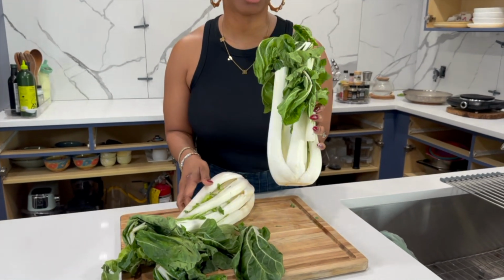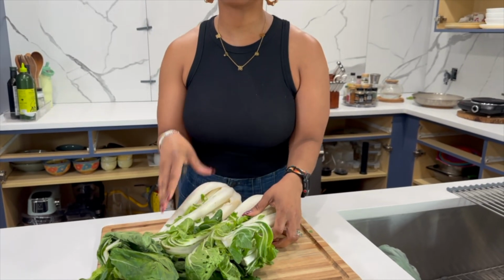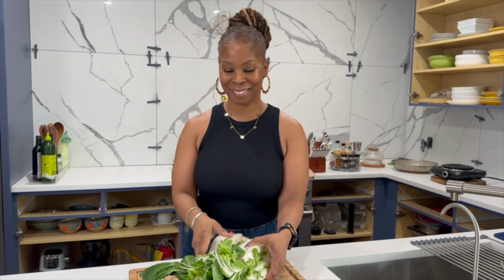All right, guys, look what I've got. I've got bok choy. In Jamaica, we call it pop chow, but this is one of my favorite vegetables. What I love about it is that it's not as leafy as collard greens or spinach, so it's a little bit sweeter, a little bit more tender, so easy to cook, easy to find. You can find it at almost any grocery store. So I bought a little bit more than I needed because I'm gonna store some of it and save it for all my meals. Soups, salads, stir fries, or just eat it by itself.